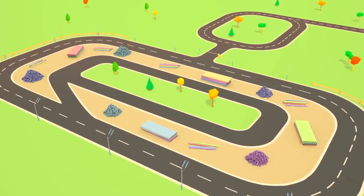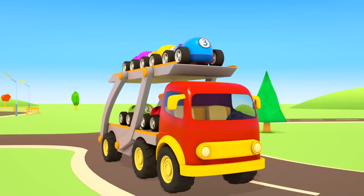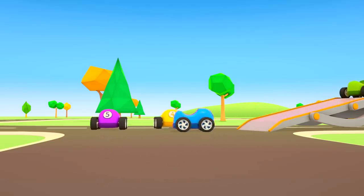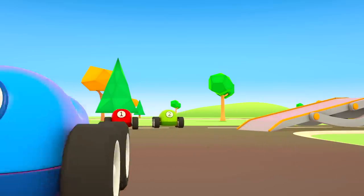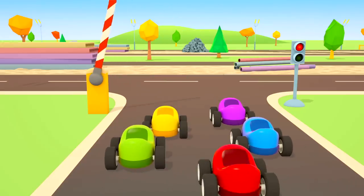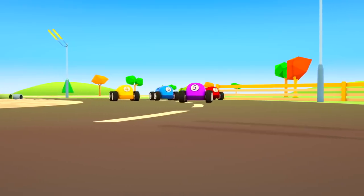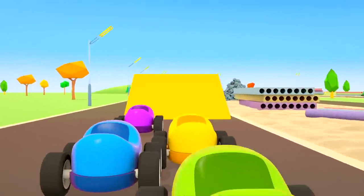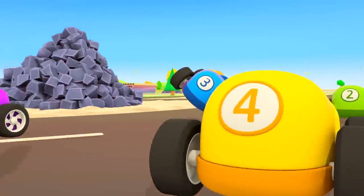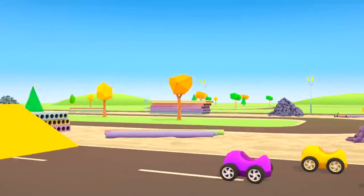A racetrack. That's where the car transporter is going. Now the little cars are going to race. The platform is lowering. Cars, off you go! Ready, set, go! The cars swing around the turn, go up the yellow ramp. They jump. More obstacles. Another ramp.